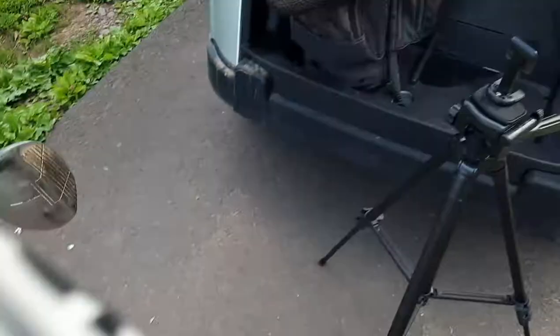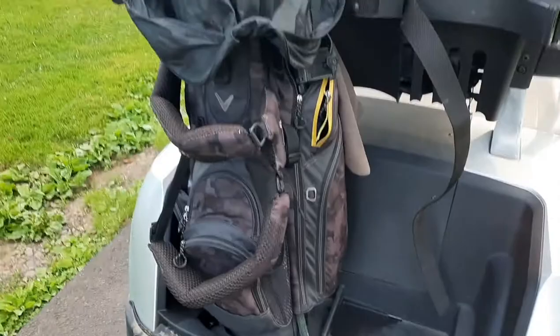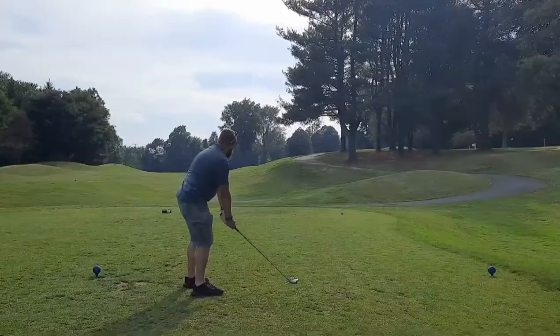I got a new tripod and a new bag. Look at that, it's a Callaway bag. Hell yeah. All right, let's go tee off.